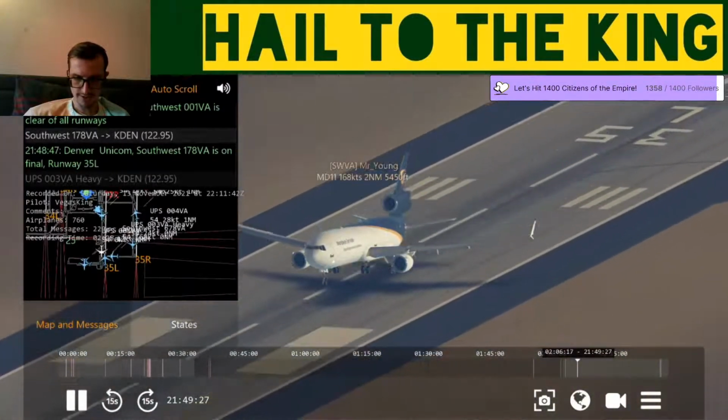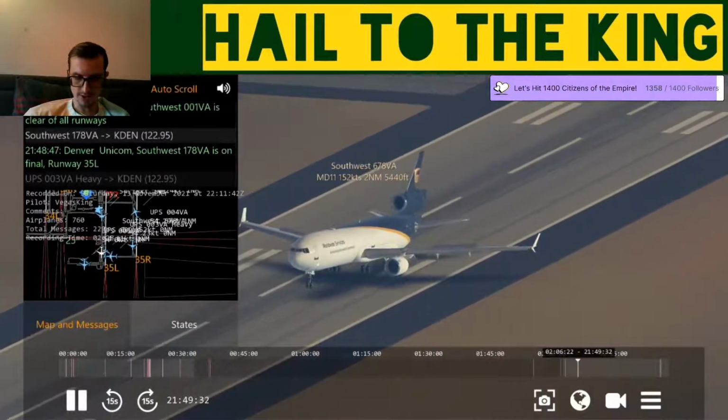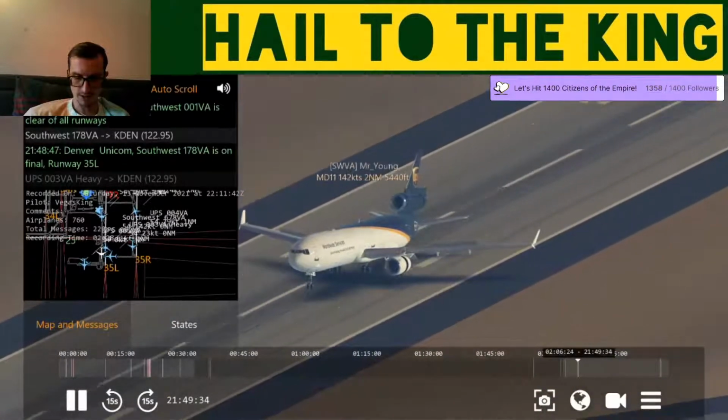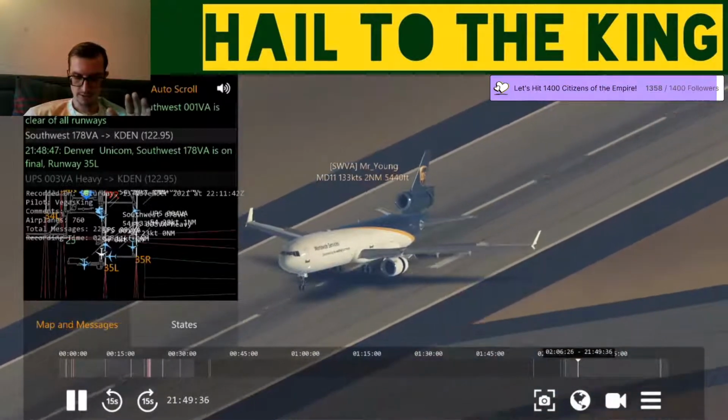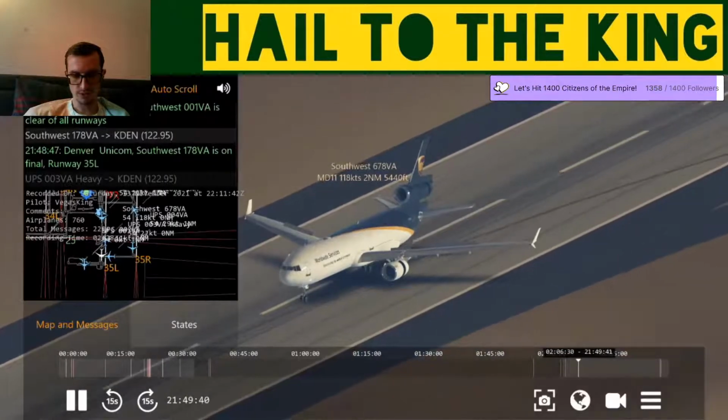Nice, smooth, pretty smooth there. A little bit of that crosswind action. I know how that went. Same thing happened to me. That left wing, like you're trying to keep the wing down and everything, but it's all good. It's still clean.